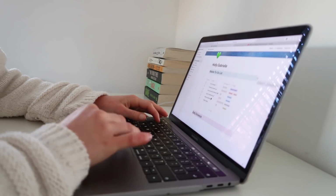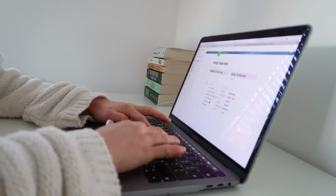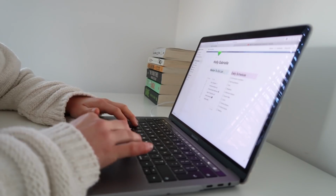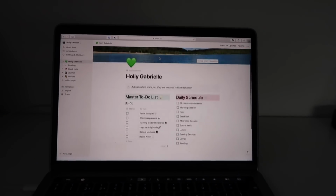Okay, so from my personal experience, I don't think you can jump straight onto Notion and fully understand how it all works and know what you can do with Notion. So it took me a bit of time. We made a bit of progress. I had a bit of fun playing around. I'm kind of seeing how things work. This is what we have so far.